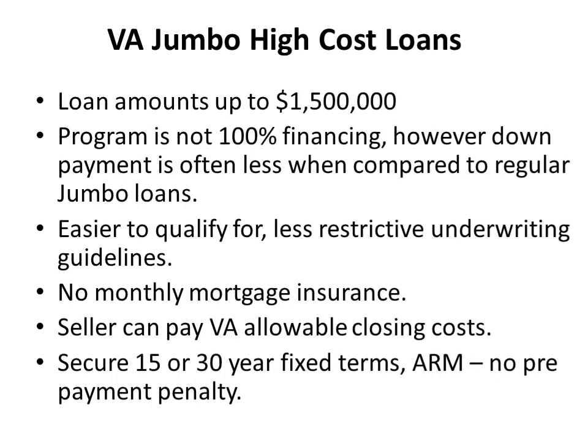VA jumbo or high-cost loans are available, again, for loan amounts up to $1.5 million. Now, it's important to note that this is not 100% financing. However, the down payment that is required is often less when compared to regular jumbo loans. Many regular jumbo programs require 10, even 20% down payment with some lenders and banks. So this program generally requires less down, and it's also easier to qualify. It has a lot less restrictive underwriting guidelines when compared to a standard jumbo loan.